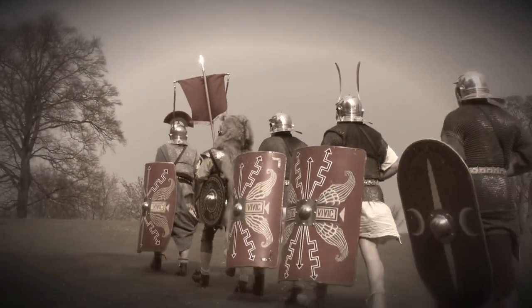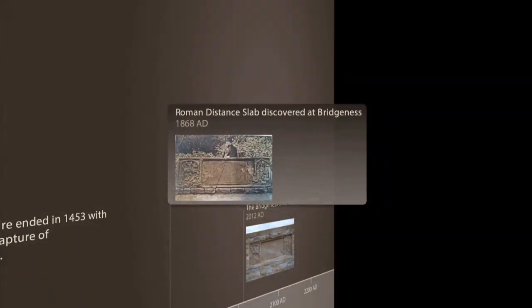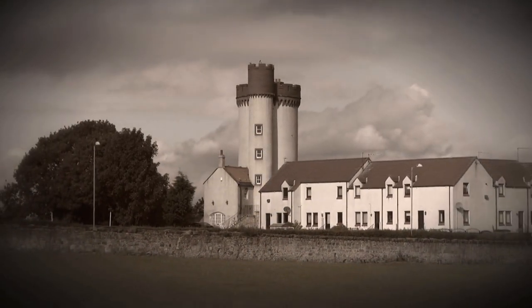About 1500 years after the legions had left the wall, the ghosts of the legionnaires were unearthed on a rocky promontory on which Bridgeness Tower now stands. The legionary tablet at Bridgeness was found by my great-grandfather in 1868. And my grandfather, who must have been quite a young man at the time, was actually present at the uncovering of the stone. The stone was supposed to have been found in someone's garden ground, and they removed some topsoil, quite a little topsoil, and it revealed the stone.